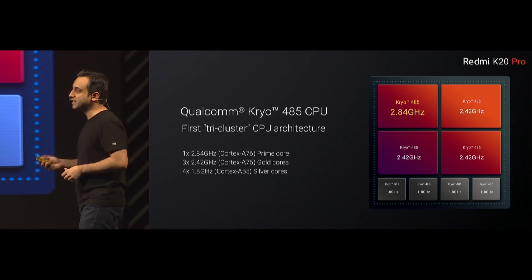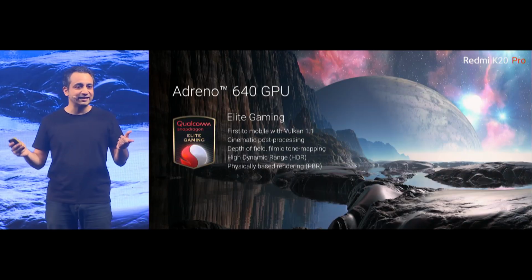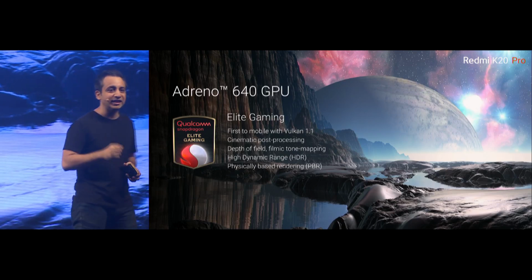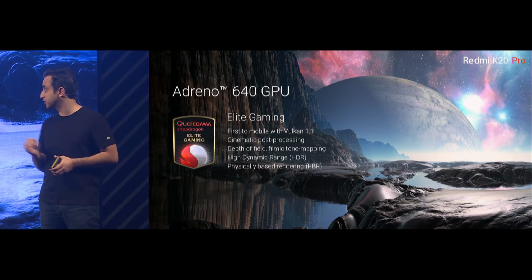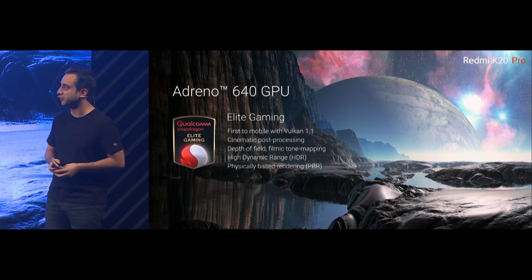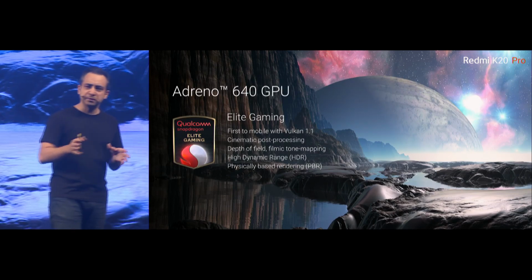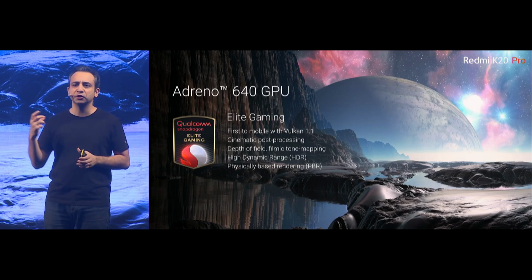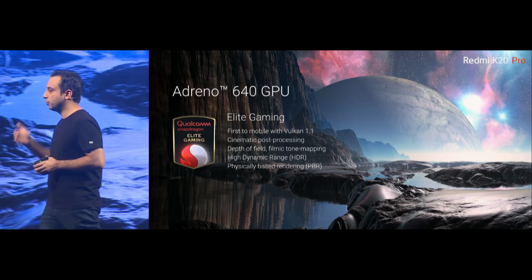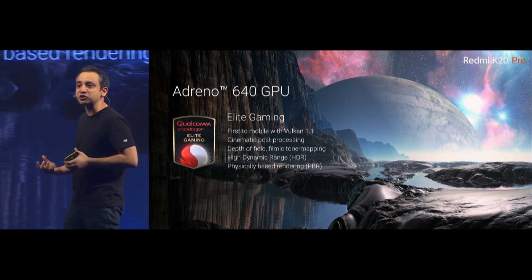The next part, obviously, for a flagship performance, which is absolutely important for all of us, right, is gaming. And with gaming, again, with the Snapdragon 855, you get Adreno 640 graphics processing unit, and what Qualcomm is terming this as elite gaming. Now, elite gaming gets Vulkan API 1.1. For those people who play games on PCs, you would have heard the words DirectX, OpenGL. Vulkan is like that. However, it has a few advantages. It is cross-platform. That means, yes, it extends to phones.